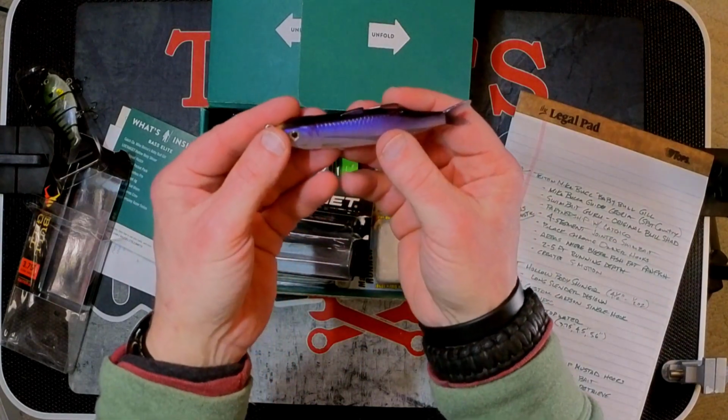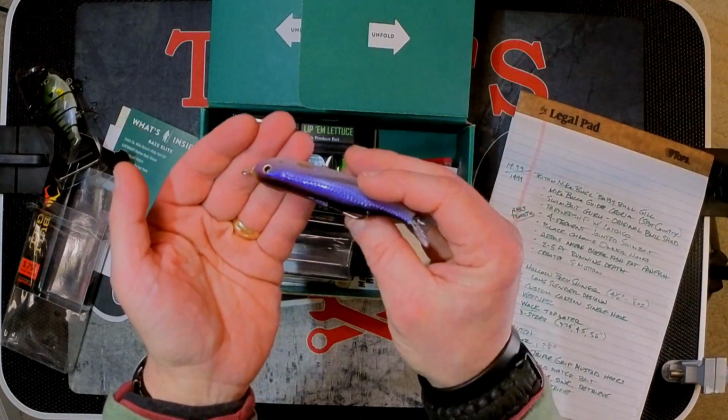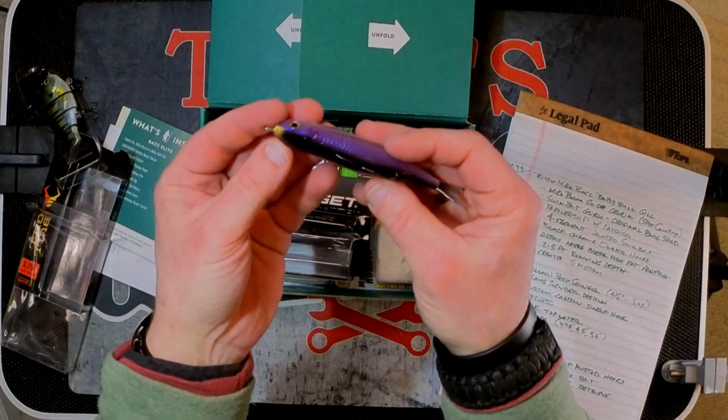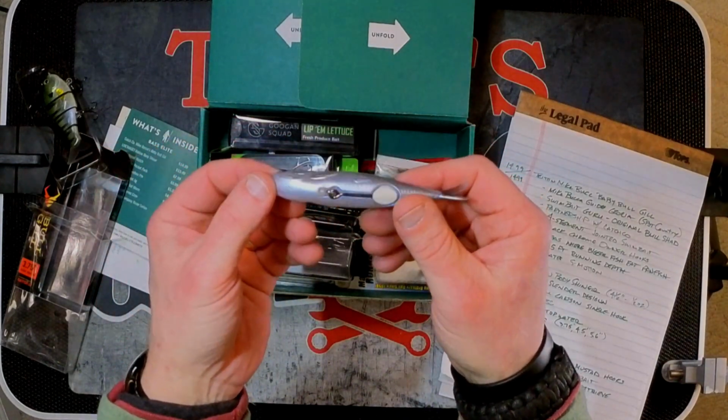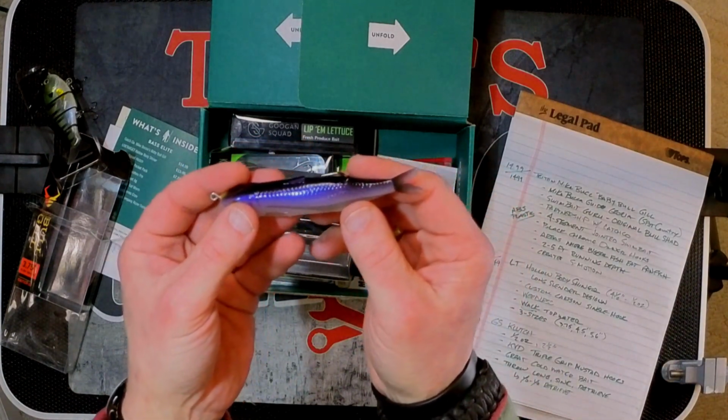And again, being a LiveTarget, the color scheme on it and the paint job, or the printing, however their process works, it looks really good. So there you have it. That is the LiveTarget Hollow Body Shiner. And that is going for, I found it for $11.99. Now they're showing it on the What's in the Box card at $13.49, but I did find it for $11.99.